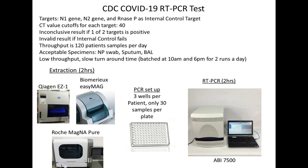For this particular test, it required certain extraction equipment that got expanded over time, but of course there was reagent shortage. The extraction takes a couple hours. And then the PCR setup required 3 wells per patient, a well for each individual target. So if you're running a 96-well plate, at max you could do 30 samples. But if you'll remember, early on the suggestion was to take a nasopharyngeal swab separate from an oropharyngeal swab. So now you have to use 2, so that's 6 wells per patient. So now overall, in a run that can take up to 8 hours, you can do very, very few patients overall. And this was some of the very early constraints for us expanding testing to the population.